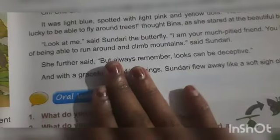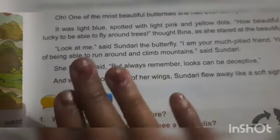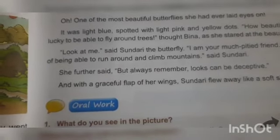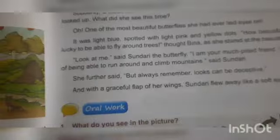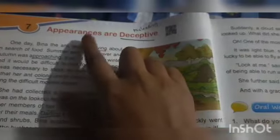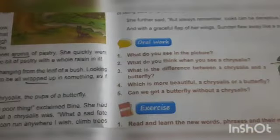So this lesson is not only for Beena. This lesson is for all of us. This lesson is to teach us that appearances are deceptive and misleading. We should not judge anyone by looking at their appearances or looks. So now we will move to the exercise part.